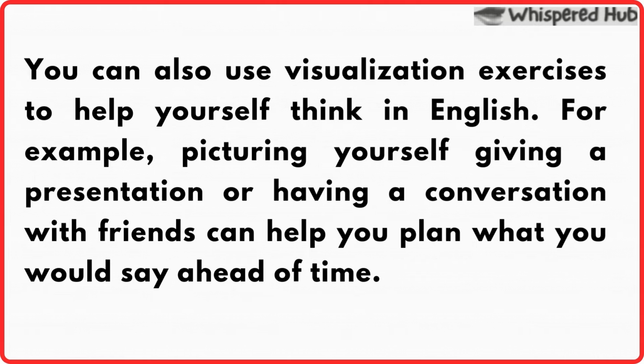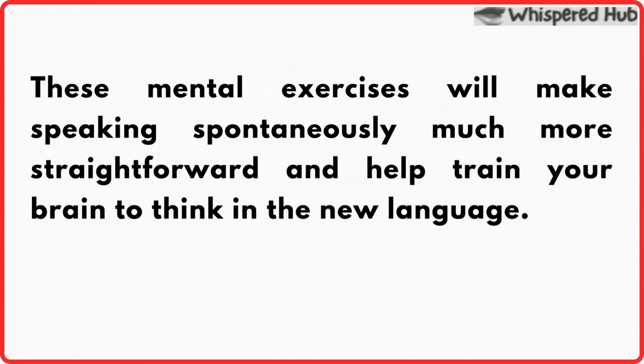You can also use visualization exercises to help yourself think in English. For example, picturing yourself giving a presentation or having a conversation with friends can help you plan what you would say ahead of time. These mental exercises will make speaking spontaneously much more straightforward and help train your brain to think in the new language.